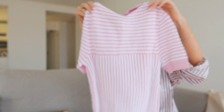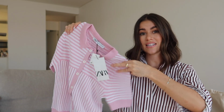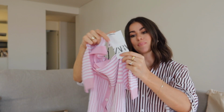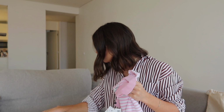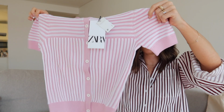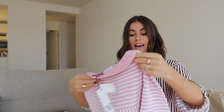Then I loved this little cute top. I thought it would be really nice with cut-off jeans or just jeans, even wide leg palazzo pants. I got it in medium, it's $19.95. I actually thought I got it in the green as well, but I must not have. They have it in a lovely green as well. And I thought it would be super cute for summer, that nice color.